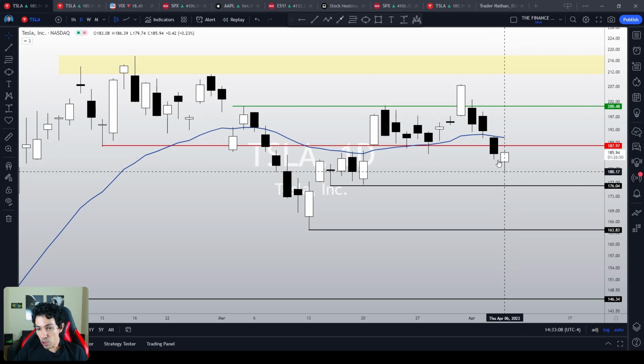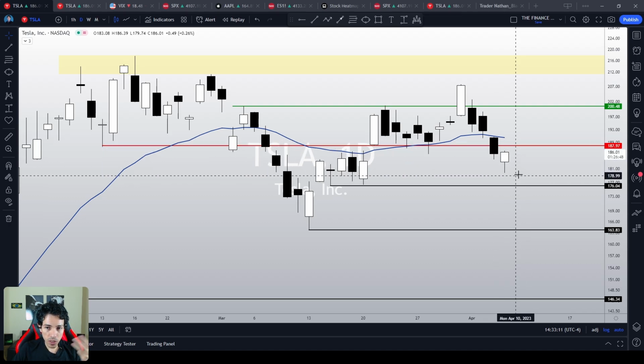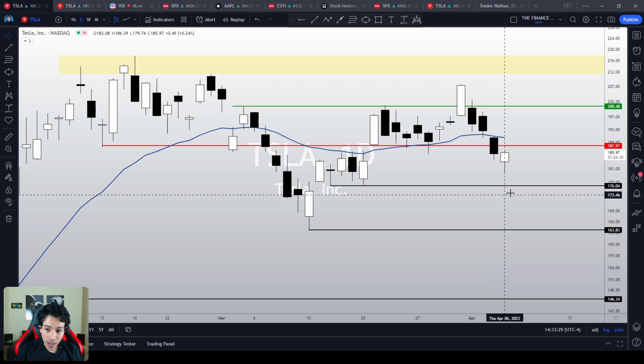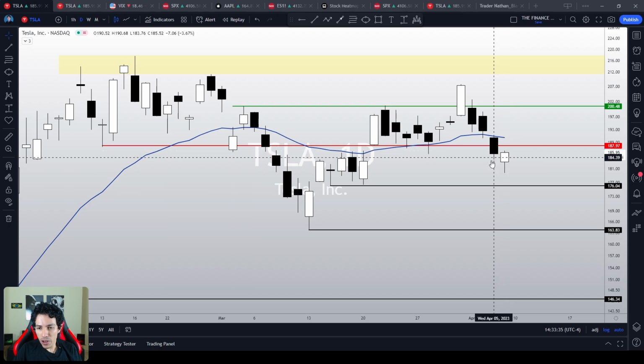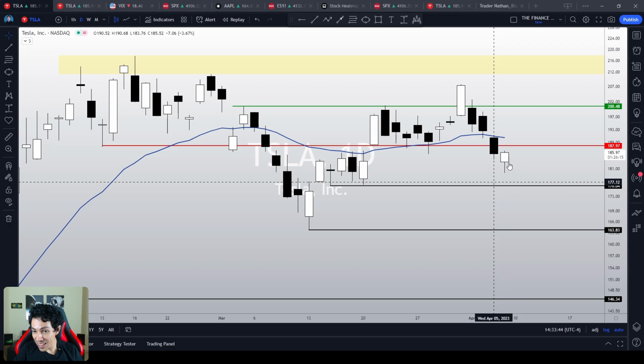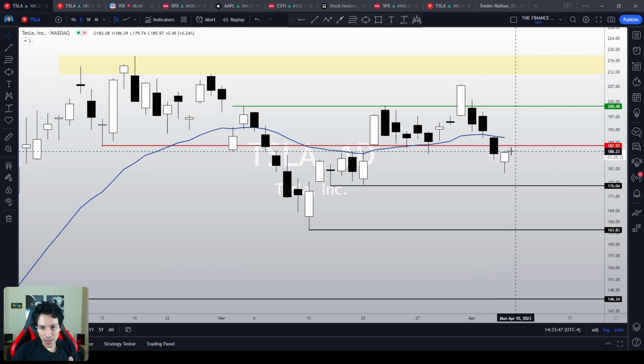Now, okay, we see a hammer candlestick pattern, a bullish reversal 60% of the time. What's the problem? The problem is that I would be much happier if this candlestick pattern appeared above a very crystal clear support level, like here, 176. If this hammer pattern appeared after retesting the 176, I would be much happier. But right now it feels like we are doing this bullish reaction in a no man's land between the resistance at 187 and the next support at 176. So of course, this is why I'm telling you guys, it is a good bullish reaction.